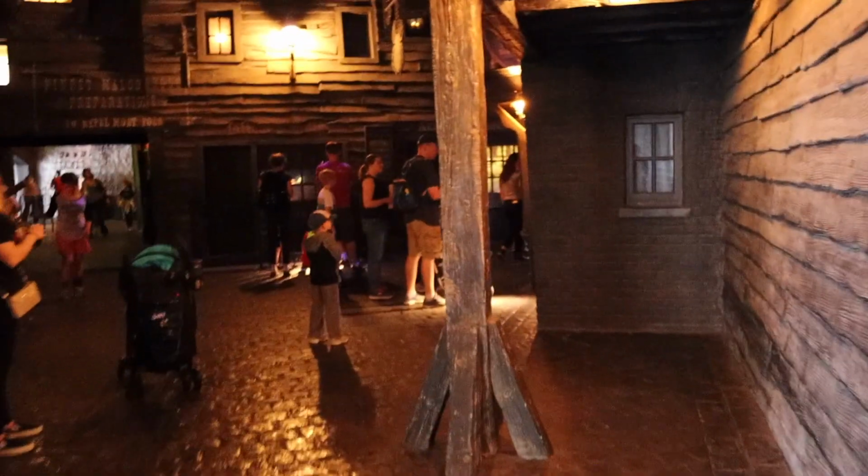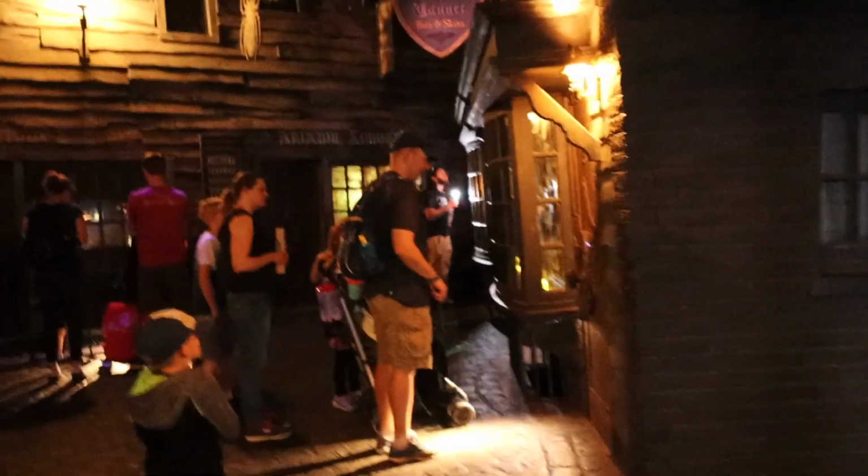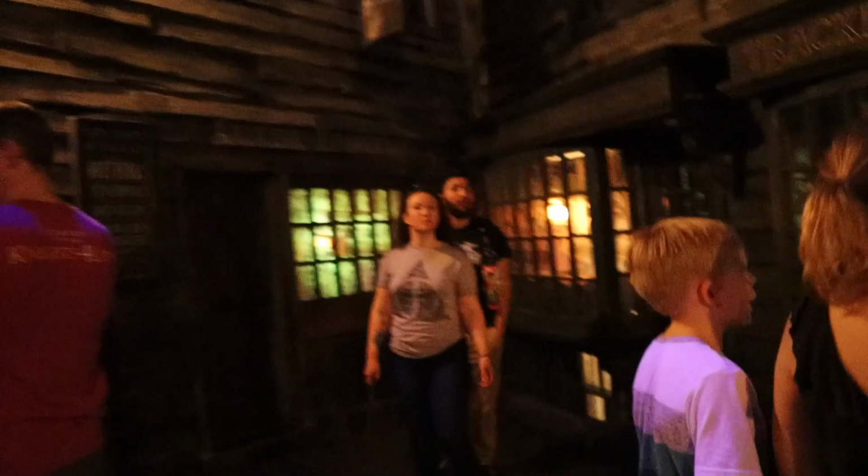Now don't let the video fool you. It is much darker in here than it's looking. In fact, I almost have to use the screen of the camera as night vision. It's very, very dark in here.